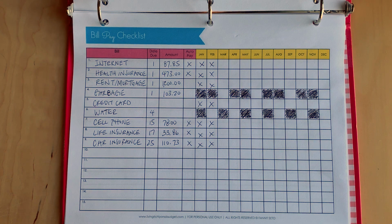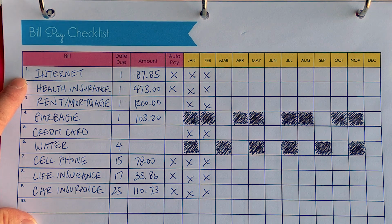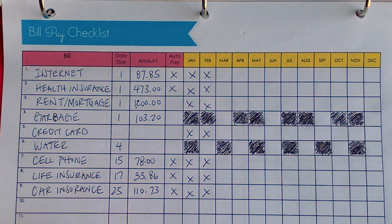So what happened is I transferred everything and made my own username to log in to everything. I put everything online, so I had access to all the utilities and accounts so that I could pay directly instead of waiting to get the bill in the mail. And that's why I created the bill pay checklist. I put everything down in order of when it's due. So the internet bill is due on the 1st, then health insurance, rent, mortgage, and so forth.